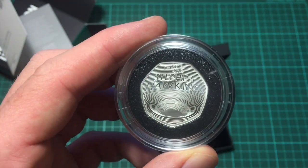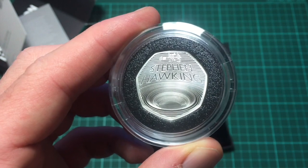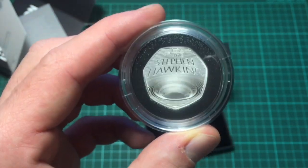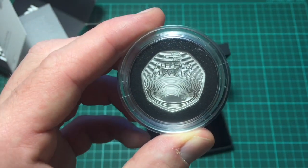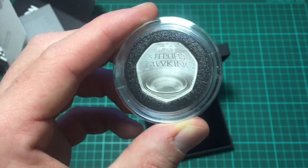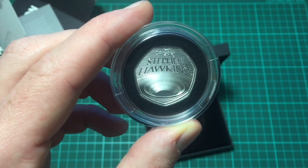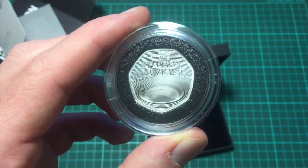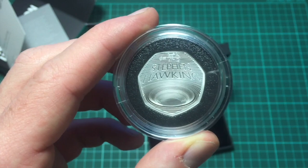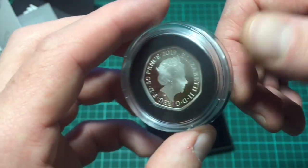Okay, so let's take a quick look at the coin. Stephen Hawking. It's got the equation at the top. There's a depiction of a black hole. I'm not sure how you would draw a black hole. I guess that's as good a way as any. I'm not really sure that if you didn't know this was Stephen Hawking, you'd know that was a black hole. But I do like it. I really like this coin. Let's take a look on the other side.